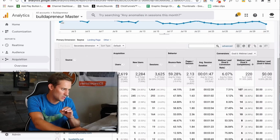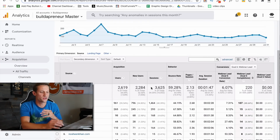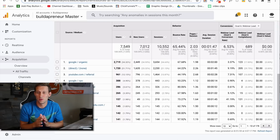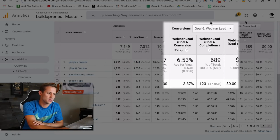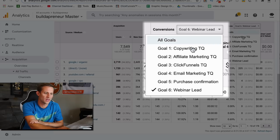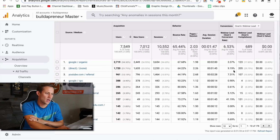So what we're going to do is hop into my Google Analytics account, and we're going to see where this traffic is coming from. Now, you may or may not be familiar with Google Analytics. This isn't going to be a Google Analytics training, but you can see here, these are basically goals that we've set up in Google Analytics. The 2 that matter here are the webinar, because that's the first place we're sending people, and the affiliate marketing course.